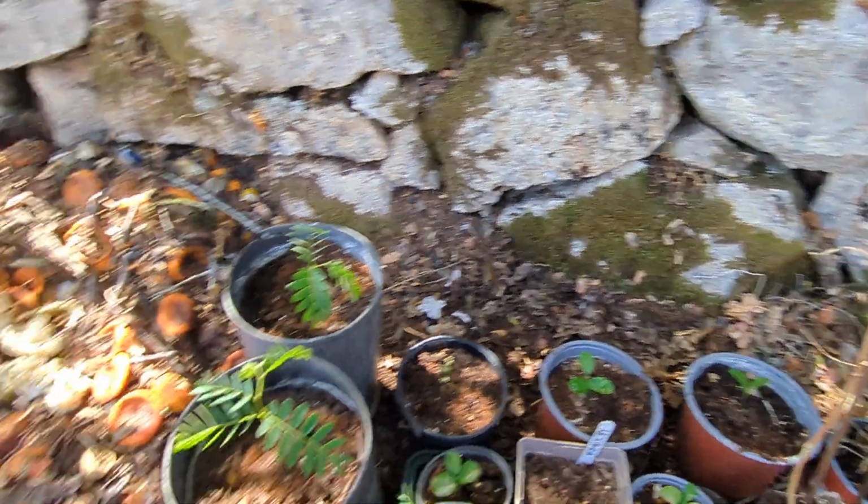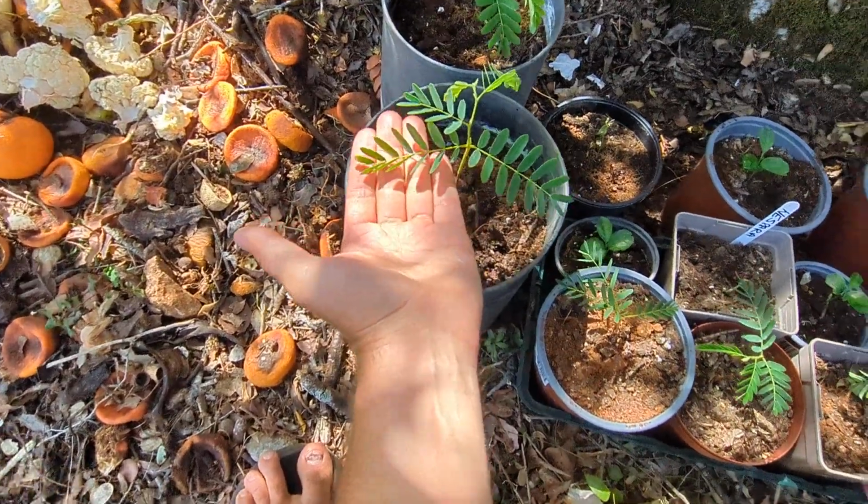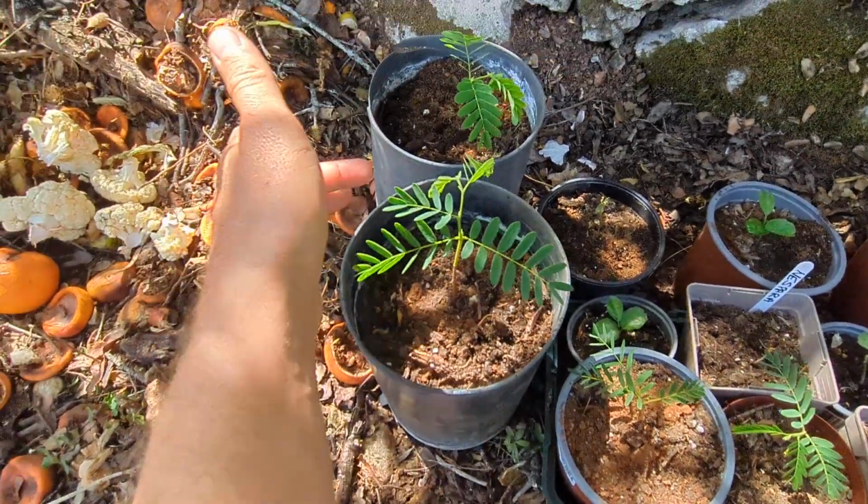Yeah, so we'll see how that goes. This is obviously our pride and joy tamarind so far. The biggest. Look at him.